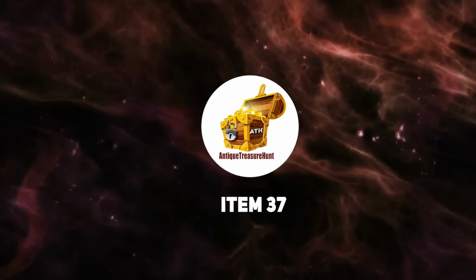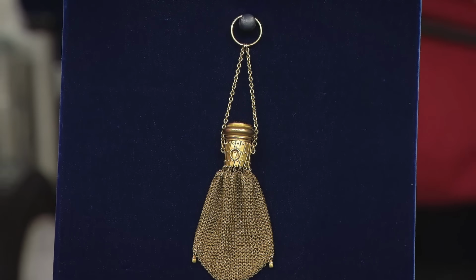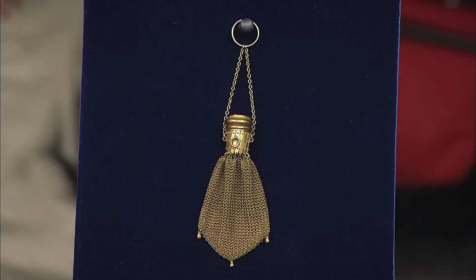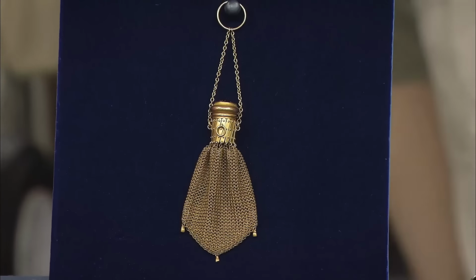Wow. A beautiful mesh purse, a treasured heirloom inherited from their grandmother who lived in New York City, was brought in by the guest. The guest's mother used to call it a mad money purse, likely a place to stash some secret spending money. The purse is a 14-karat yellow gold change purse from the late 1890s, likely part of the Gilded Age or late Victorian era.